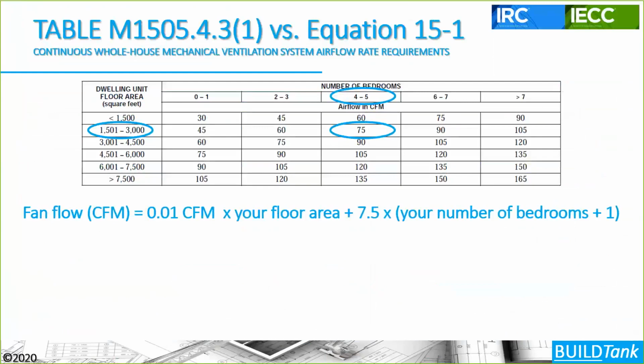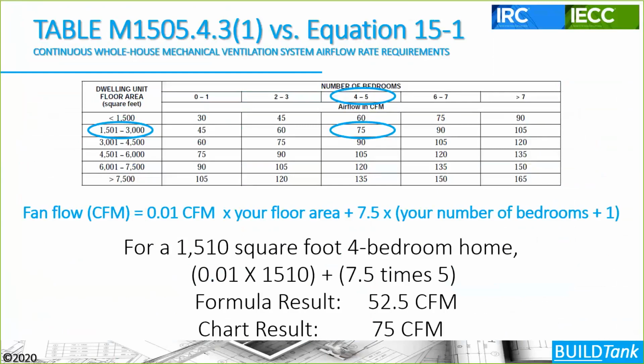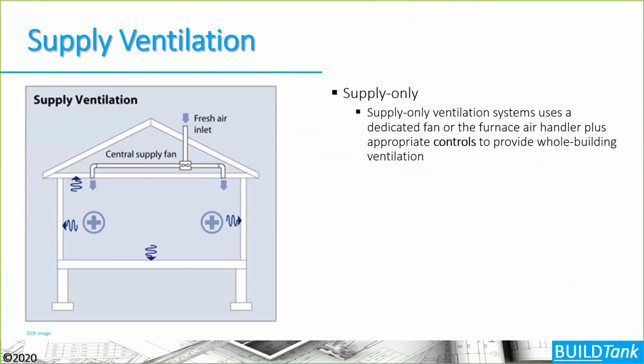If you use the table for a 1,500 square foot house, you'd come up with 75 CFM. If you use the formula, you would come up with 52 CFM of air that's needed for ventilation. So what you're seeing is that most designers, most third parties use the formula to right-size the ventilation system for their house. Now, again, you can use a supply, exhaust, or balanced ventilation system.